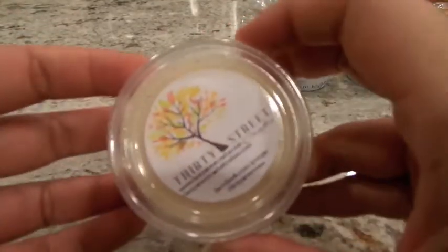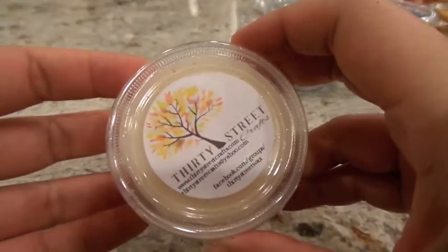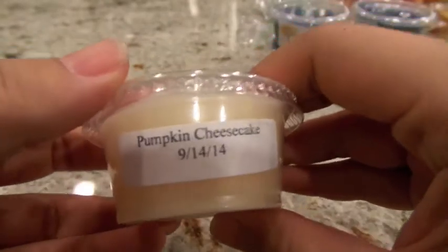Okay, I'll get into these scent shots next. This one was a holdover from the pumpkin sampler. She had put up the remaining scent shots from the pumpkin one, pumpkin cheesecake. I'd actually wanted a couple more of these, but I think other people were buying them, so I was only able to get my hands on one.